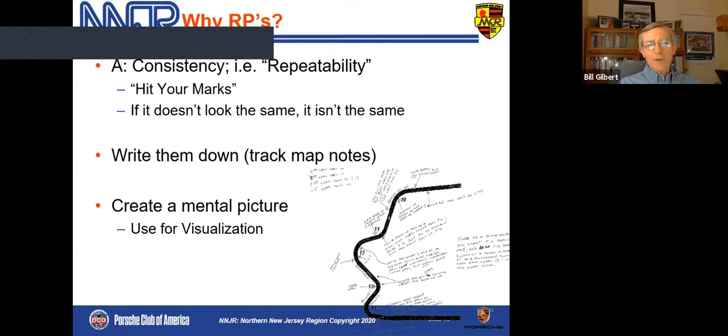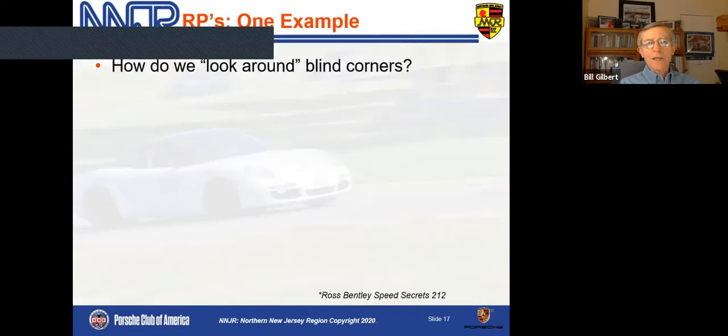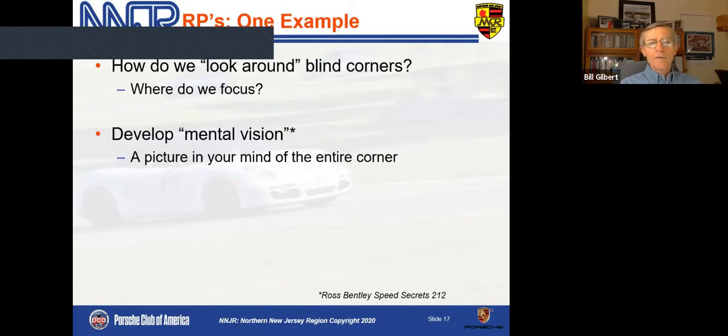And the only way to make this happen for most of us is to write down reference points on a track map, usually. And from that, create a mental picture, which we then use for visualization. Ross Bentley calls it mental imagery. I'm sure he'll talk a lot about that when we hear him in 2 weeks. But we want that mental picture that we can sit in, in the car, in the paddock, or at home in our easy chair, and mentally drive a lap. And we know exactly where we are because we know which reference point we're at at any given point in time. Now here's an example of using reference points, and this also goes back to that mental way of seeing that we talked about at the beginning.